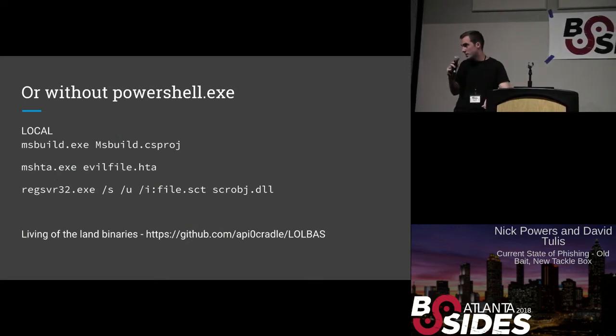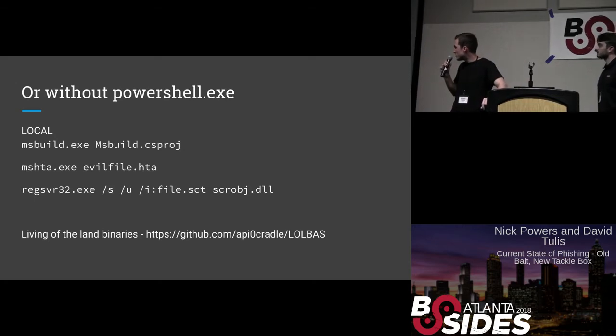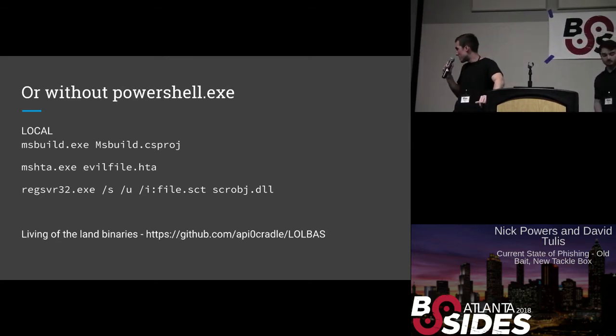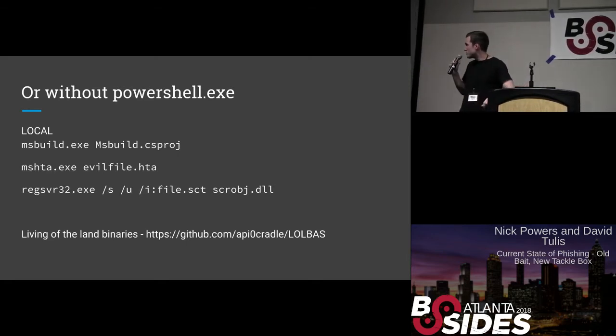PowerShell is very suspicious. Even if you don't have the word PowerShell inside your macro or in the body of the document, the fact that office.exe is spawning powershell.exe is suspicious. So there are a lot of different Microsoft binaries that could be on every system that will happily execute your code. These are just some of the more popular ones, with MSBuild, where you can actually write some .NET code, compile it, and run it all within the macro. MSHTA, which I think Nick will be talking about in a moment, and then giving a Windows scripting object to regsvr32 to execute. Very, very sneaky.